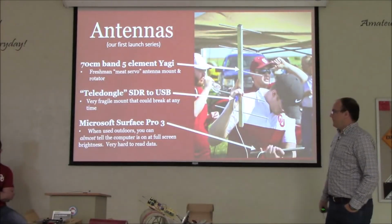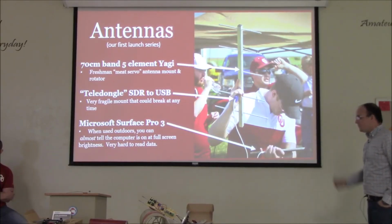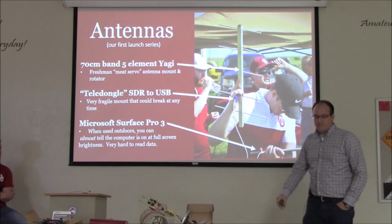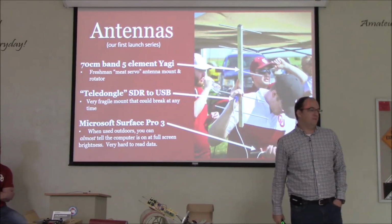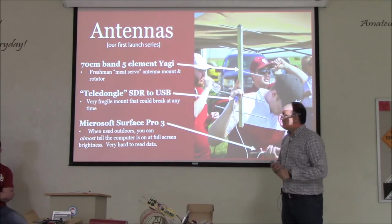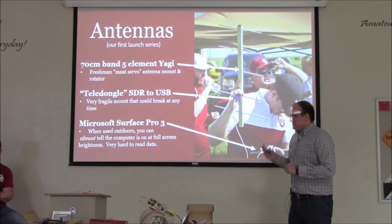As far as antennas go, this is what we started with. And we were quick to replace it for various reasons. First of all, we had to just give it to Jarrod and have him try to follow the rocket. We didn't get to watch the fun. He had to sit there and point the antenna at it. Jarrod or some of our other students, which we belovedly call meat servos.